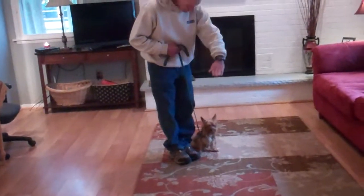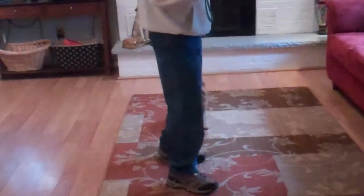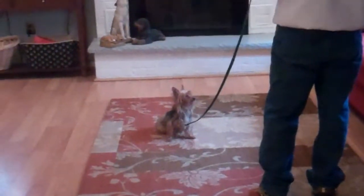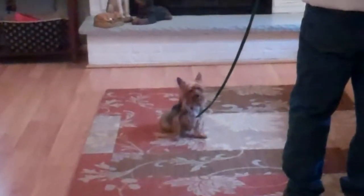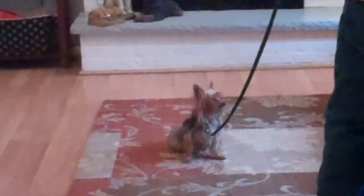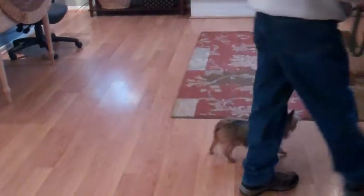The stay is a hand and a voice command. It is a one-word command, and you can practice this right in your living room, as we're doing here because it's freezing outside and she doesn't like the cold. The long sit stay is for 1 minute, working up to 3 minutes. When Fred returns back to her, he will walk all the way around her as an additional distraction. Back to heel position, he gives her a little pat for praise, and they take off heeling again.